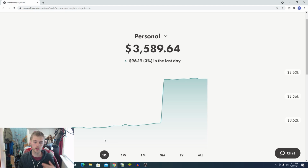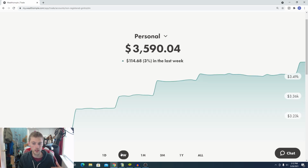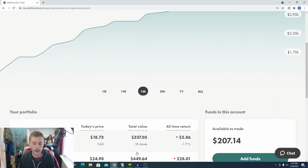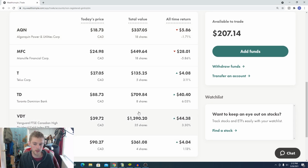If we go over to our personal account, it's going to more so reflect the same thing. Over the past day, our stocks inside our personal account are up 3%. Over the past week, they're up 3%, and over the past month, it's about 4%. So even though we just started this portfolio, we can see since the market is trending upwards, we've already seen a little bit of an increase, even though it's obviously a lot less than the TFSA because there's just less money in it. Going down here, they pretty much have the same stocks.